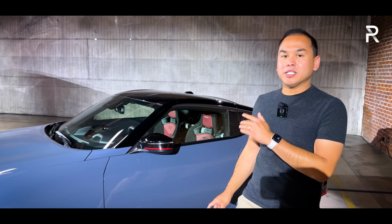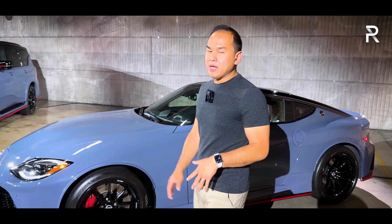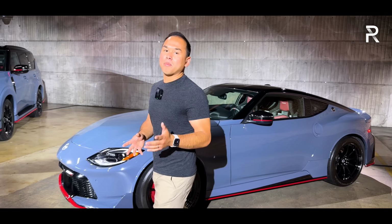For the past 40 years, NISMO has been the performance arm for Nissan. In fact, if you were looking for the ultimate driving Nissan, it doesn't get much better than this vehicle here. This is the Nissan Z NISMO, first introduced last year. It is one of the best driving sports cars that the company has ever produced.